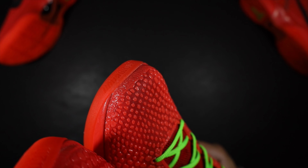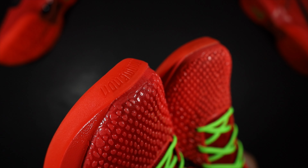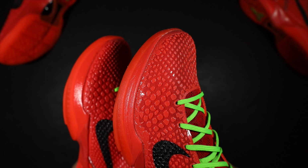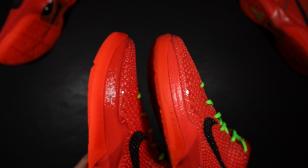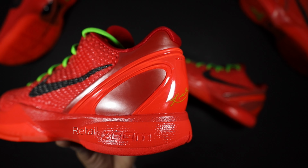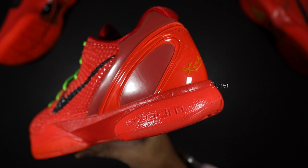And here's the other pair. We're just going to call them other for the sake of the comparison. Here's the retail. Little bit of differences. What does Troll Mageddon say? They're undetectable on feet, maybe even on court. But what I can say, it's hard to tell these apart. It's getting scary these days, guys.